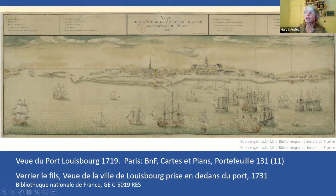This is the Hôpital du Roi, the King's Hospital. It would be both a place for people who are ill and also a kind of guest house for people who came to Louisbourg. And this enormous building, which was 300 feet long, was the King's Barracks. This is where the garrison was housed. And you can begin to see fortification walls around the edge of town, and those fishing houses. Notice how busy the port itself is.